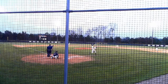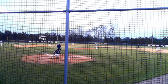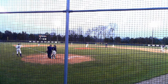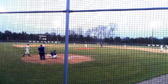Turner Edwards looks in, hits the ball right by the third baseman for a base hit. So Hiram starting out here with a hit on the first pitch, and number 9 coming to the plate, which is the pitcher, Chris Irwin. He had a hit the last time, so Irwin's coming to the plate now.